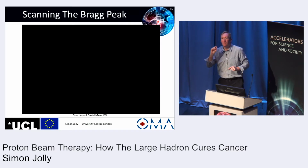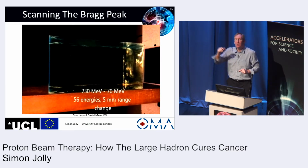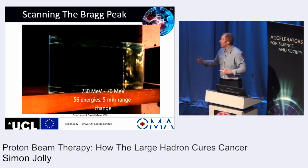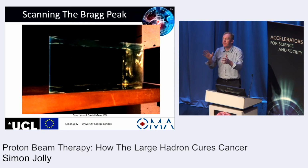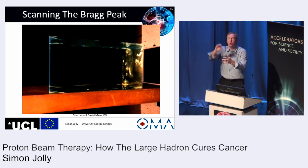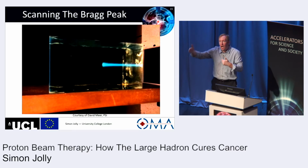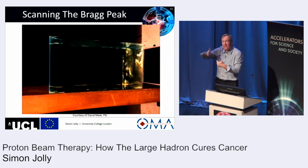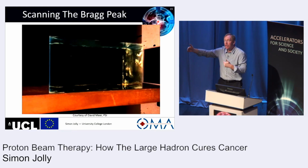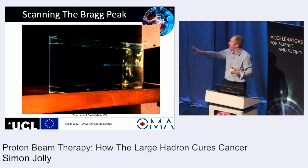So if we take our beam of protons and we adjust the energy, then we know exactly how far they're going to travel in the body. What you've got here is a block of a material called a scintillator, which means that it glows whenever you deposit energy into it. And you can see you've got this really hard boundary. As we're changing the energy of this beam, we're just scanning the energy of this proton beam as it moves backwards and forwards. You get no dose deposition beyond the end of that proton beam.